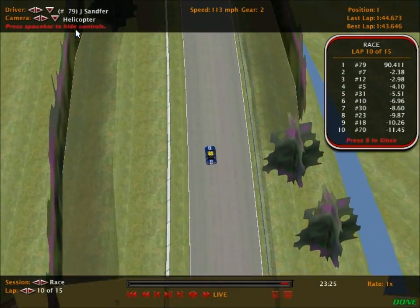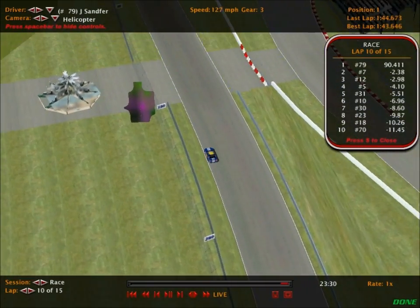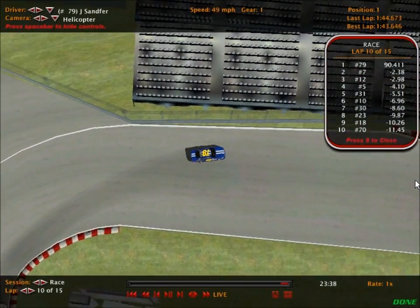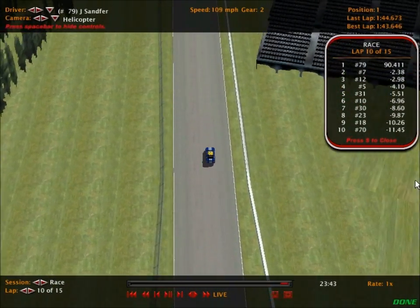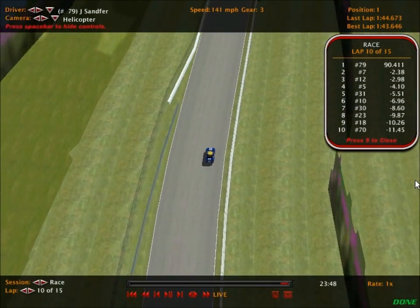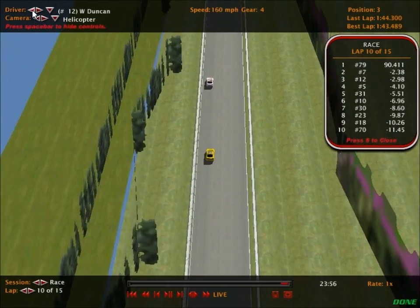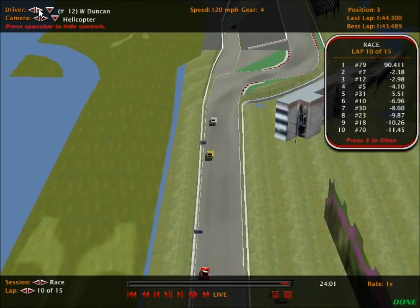And Gian Sanford, if she leads every lap in this race, that is just something spectacular that almost no one can possibly do. That is just a huge accomplishment to pull off, to lead every lap of a single race. William Duncan is starting to actually fall off from Kostinowski a little bit each lap. Seth Cole, he's way back there also.